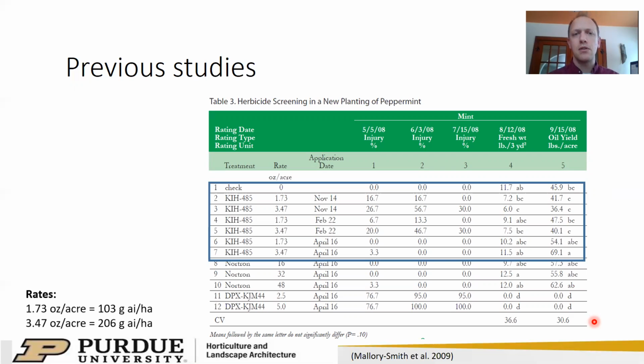At the time, this was called KIH 485. That was the experimental name of the herbicide. But you can see that the researchers there used 2 different rates, 1.73 ounces to the acre and 3.47 ounces to the acre, and applied it at a few different timings. So we'll go ahead and advance the slides here so you can see pre-emergence, which was applied November 14th, when the mint plants were a 1/4 inch tall, which would have been a February 22nd application, and then 2 inch tall mint on April 16th, mid-April there.